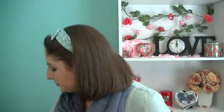It smells warm and like cranberry, and again, I don't have any idea what scents are in this, but I will link the Bath & Body Works website down below to this exact candle if it's still on the website, and you can find out what the scents are. But yeah, it smells really good. It's very warm, very cozy feeling, but it does have a bit of cranberry smell in it, but it's really, really nice. I do like it a lot.